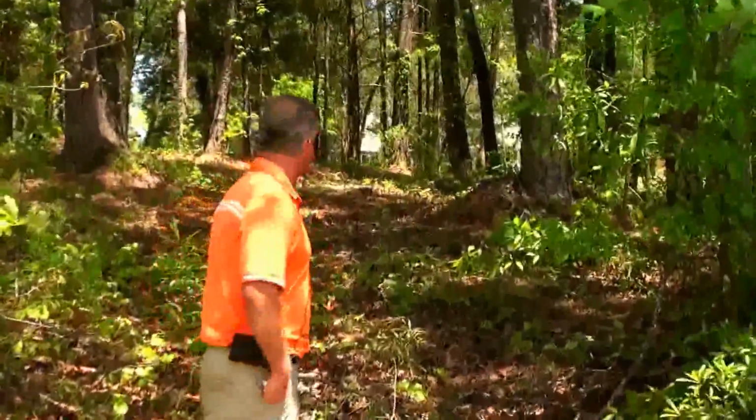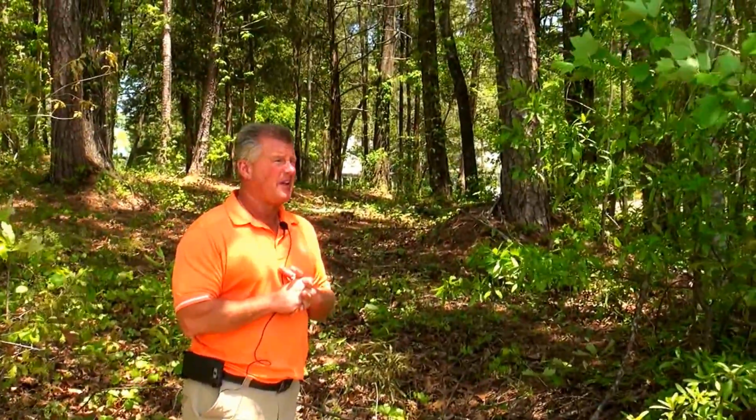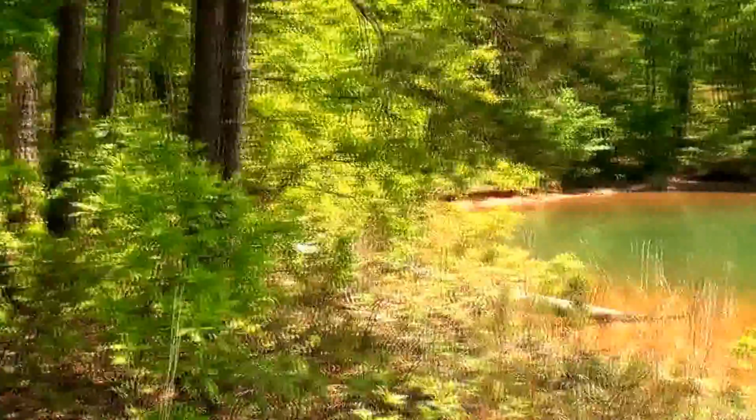Easy build site too. If you wanted to do a gentle sloping or a basement home on this, you could certainly have that, or you could even do a ranch style house on a lot like this. So a lot of options here. If you have any interest in this property, give us a call, 800-682-9098. Enjoy the aerial video.